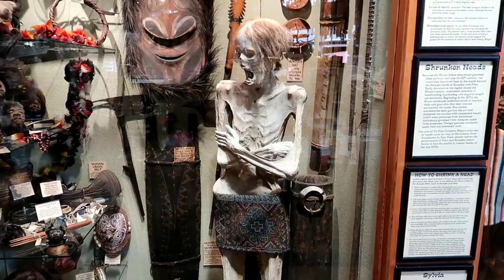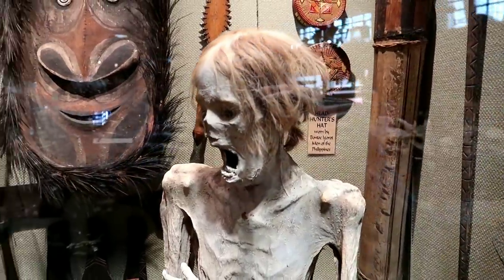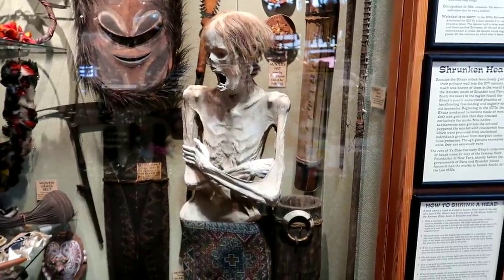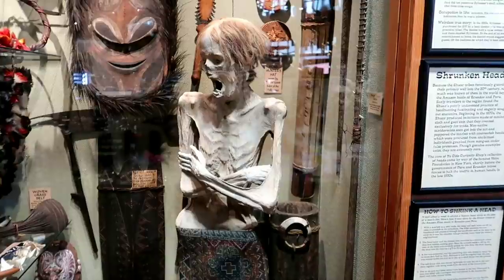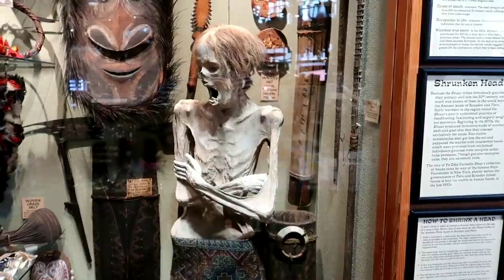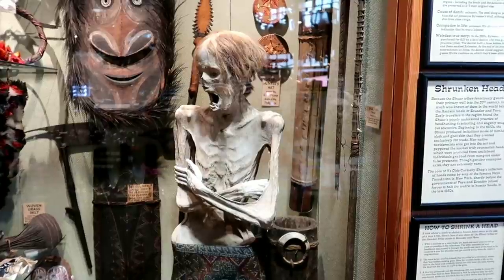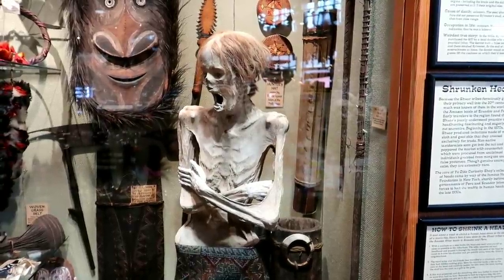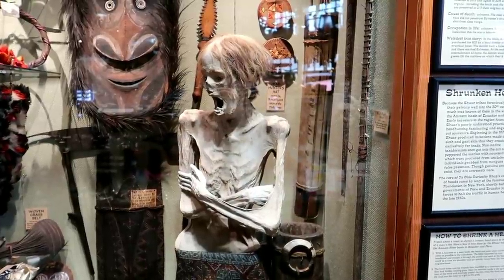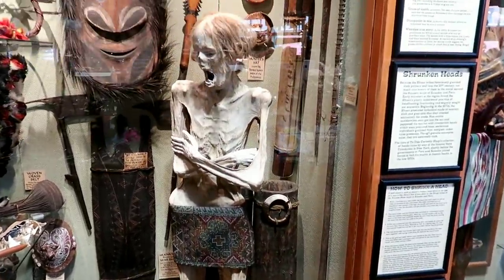Whoa. Now this mummy right here is a female they named Sylvia, and it says that Sylvia has been here in the shop since the 1960s, and what they believe is that she was an immigrant from Spain who came to the New World in the first part of the 1800s. She died in her early 30s, probably of tuberculosis, and was laid to rest in the highlands of Central America. Says the intense cold, dry air caused her body to dry out so thoroughly that she's only 5 feet tall and weighs only 20 pounds. Wow. Well, I guess I can see how that would happen.